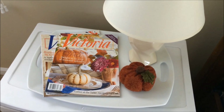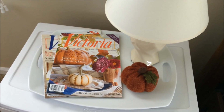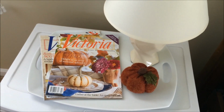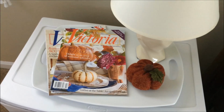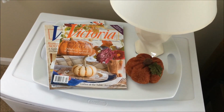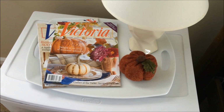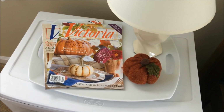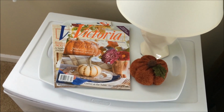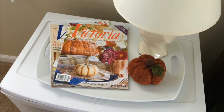The only other area in my house that has fall decor is this little night table in my guest room that has some Victoria magazines, and I just put the latest one on here for my guests to read if they are bored or just want something to look through. And then I put a little pumpkin here. I got that pumpkin at Hobby Lobby, I think, last year, and it's super cute. It's just a little fabric pumpkin. I really like it. So that's all I have in here, just a few little pieces to warm this up and make it look a little more like fall.